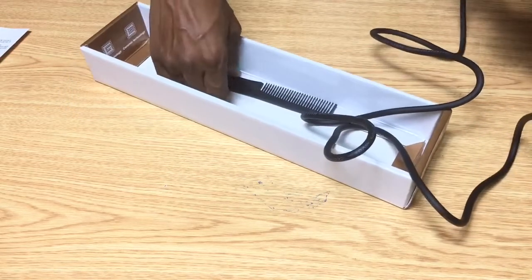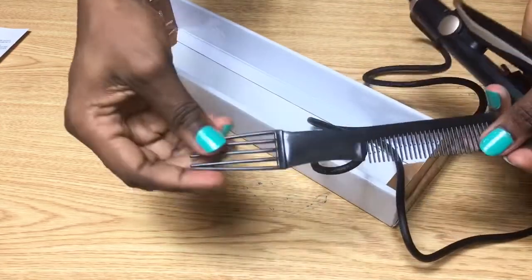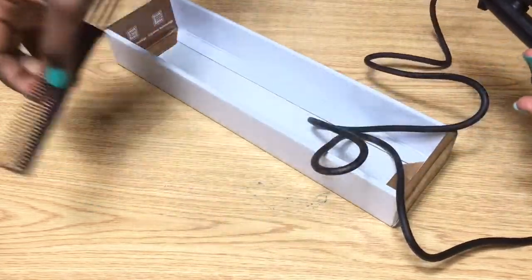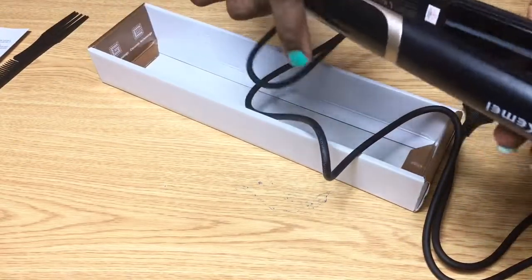So this is what I got. I got a gift, I think. Yeah, I got a comb. I got a tail comb. Thank you so much, guys. Thank you so very much for the gift.